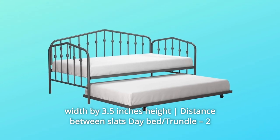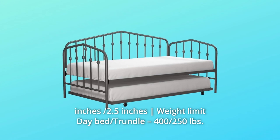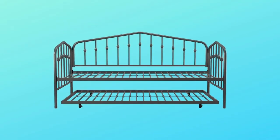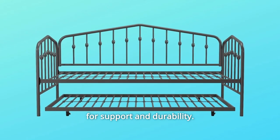Distance between slats, daybed and trundle: 2 inches and 2.5 inches. Weight limit, daybed and trundle: 400 and 250 pounds. Number 3. Both the daybed and trundle feature secured metal slats for support and durability.